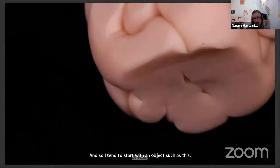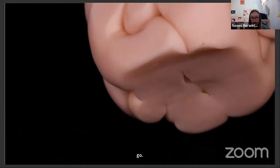There you go. So I tend to start with objects such as this, and then I will go on to explore and identify the attributes and qualities of these objects, going on to make photographs such as these, drawings, sculptures, prints, and then I'll use these works or I'll translate the objects through these works. So they'll be translated and then they'll be retranslated, moving between 2D and 3D forms. And that'll be a process that continues and repeats until something entirely new is created.